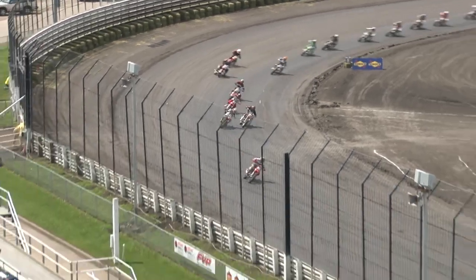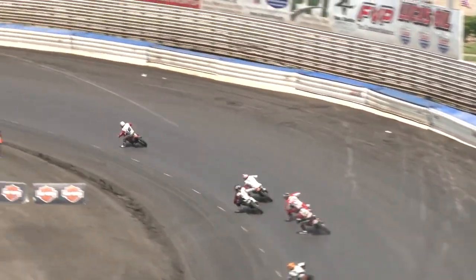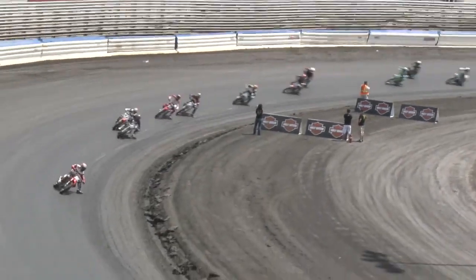Coming back towards the green flag, it is Helmholtz out front. Stump right there in the 2 spot. Wilhelm is there on the 24J. Then we got Hunter King, part-time flat tracker here up to the 4 spot. New rider taking over second.